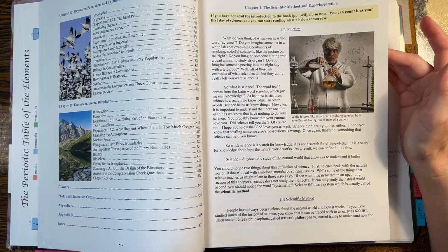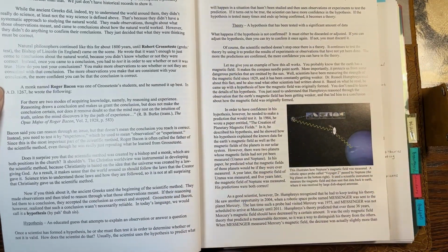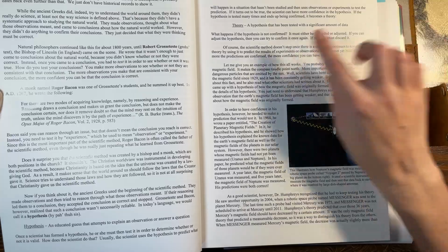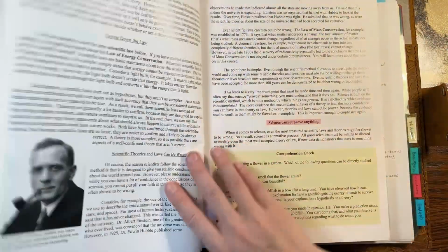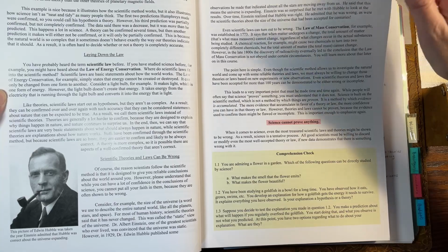We do our book notes page in our notebooks. He knows those are things to define as he's reading. Here's another underlined one, theory, laying down the law. Scientific theories and laws can be wrong.